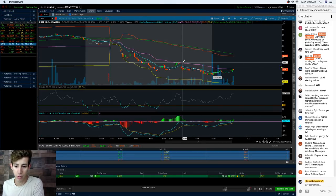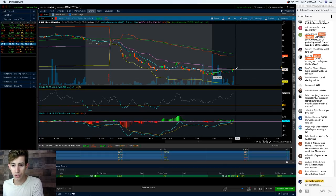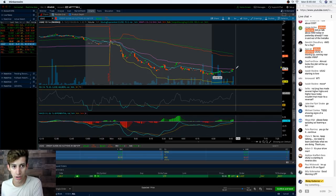So this is a question that I want to ask myself. I'm trying to enter a position right now, right as it's around the middle VWAP, but I'm becoming very impatient.